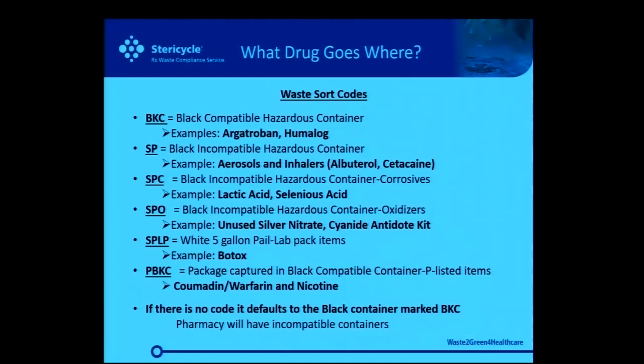That would be warfarin, Coumadin, arsenic trioxide, and the blister packs they come in. If I'm dispensing Coumadin and I pop one out of the blister pack, that blister pack, when it's empty, also has to be captured. And those are also going to come to pharmacy for disposal.